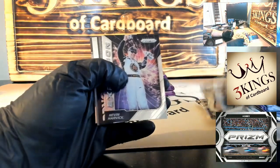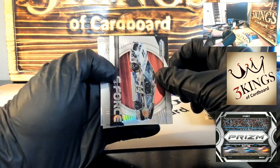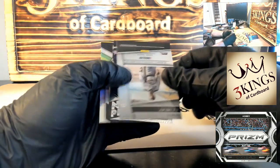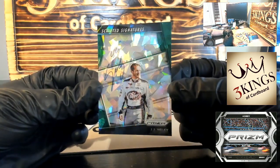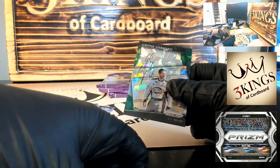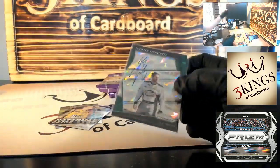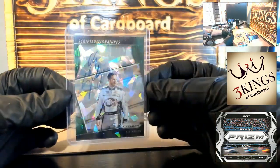We don't have any autos out of this box yet, do we? There's one right behind Tony Stewart, number 299. J.J. Yeley, Cracked Ice. I don't pull him too often. Love a Cracked Ice. Cracked Ice and Topps version is called Atomic. They're some of my favorite parallels for whatever reason. They just really pop. Ice, baby, too cold.